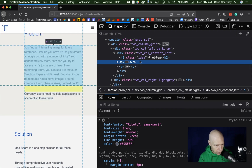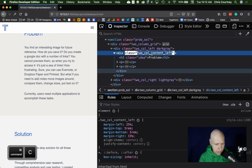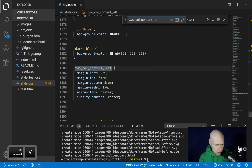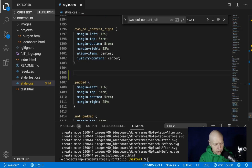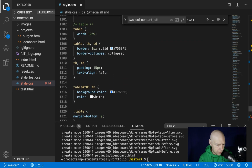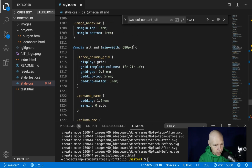So let's go find this real quick. To call content left. All right, so we'll find it. Okay, so here's to call content left. All right, and then I'm guessing you've got to call content right here. So what I'm going to do is say at media all, and I so often have to go find my syntax because I just don't commit it to memory. Yeah, all and min width 680. So we're going to pull that in.